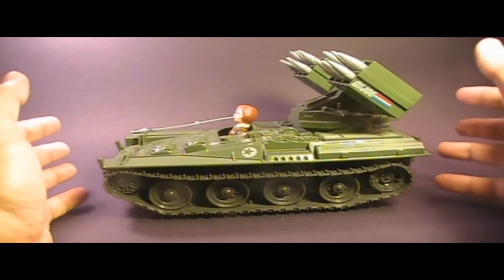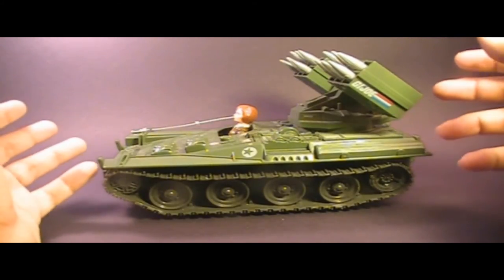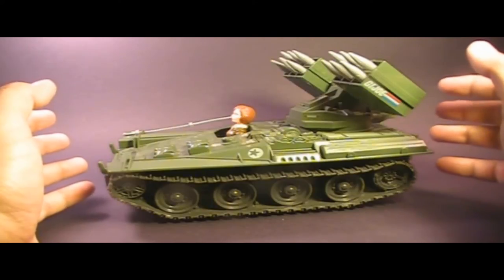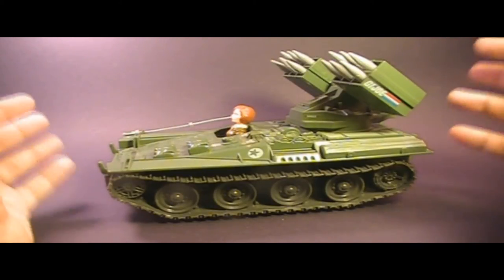And out of all the vehicles that were in my price range, this is the one I selected. I thought it looked really cool, I liked the missiles, and I even liked the action figure. So the Wolverine is a little bit special to me because it is the first G.I. Joe vehicle that I ever guilted my parents into buying for me.